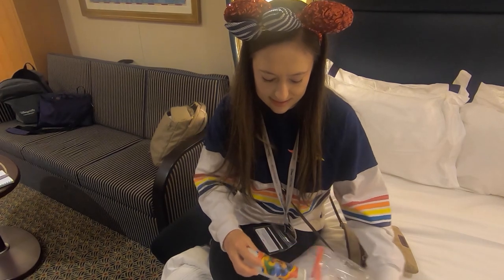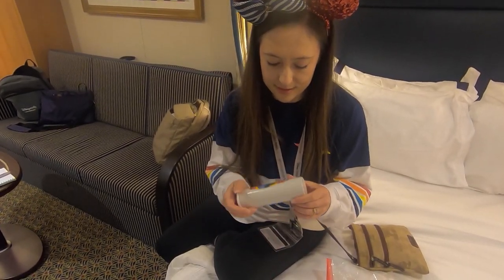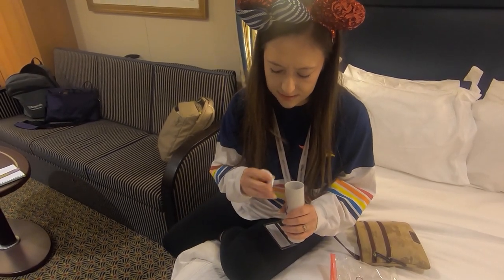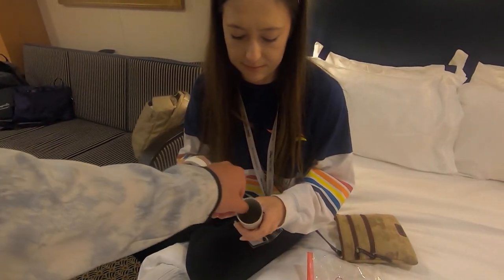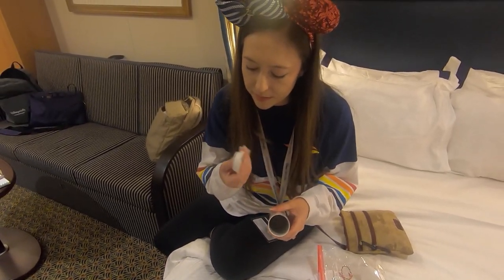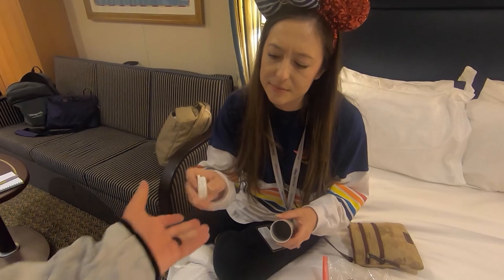Let's see. What is it? I don't know. Is it like a... It might just be like a... Oh, it's a cool container. Yeah, but that's cool. Is it just weighted? I'm so curious.